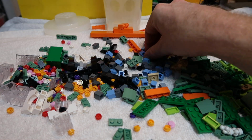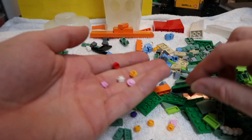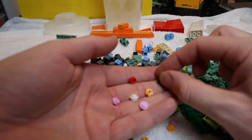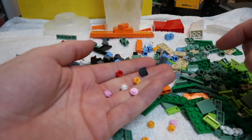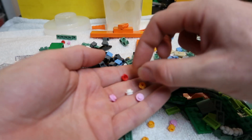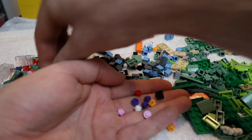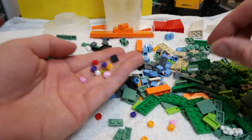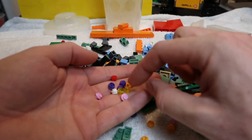What else? And then just a ton of these small flower and stud pieces, as well as some black cheese slopes. Is there any other colours I missed? Oh yeah, I've got some purple as well. So I've got a good selection of these. One of my list of things to do over the coming weeks is to start detailing out the flowers and things like that in Studsburg. So, and a ton of those.